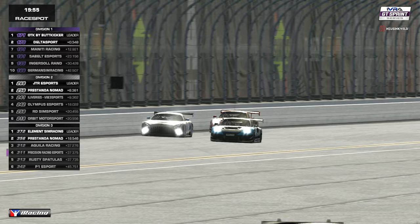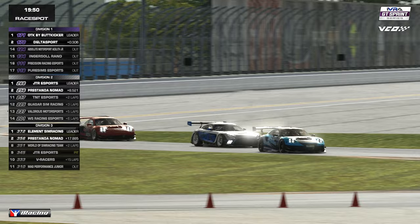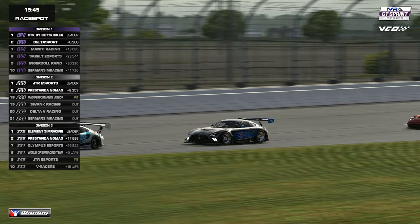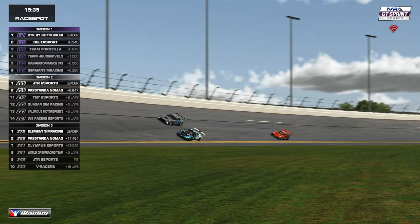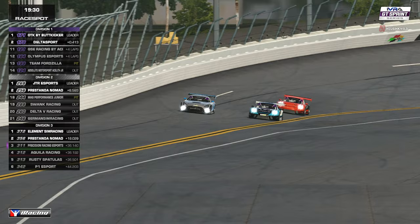Defensive line taken. Cameron White going hard inside. McLaughlin has a chance to get the run. That was a good exit out of Le Mans. Here goes McLaughlin a little early. We're racing four from the points, trying to hold on at the bottom. Rusty Spatulas trying to trap back up third in the standings.